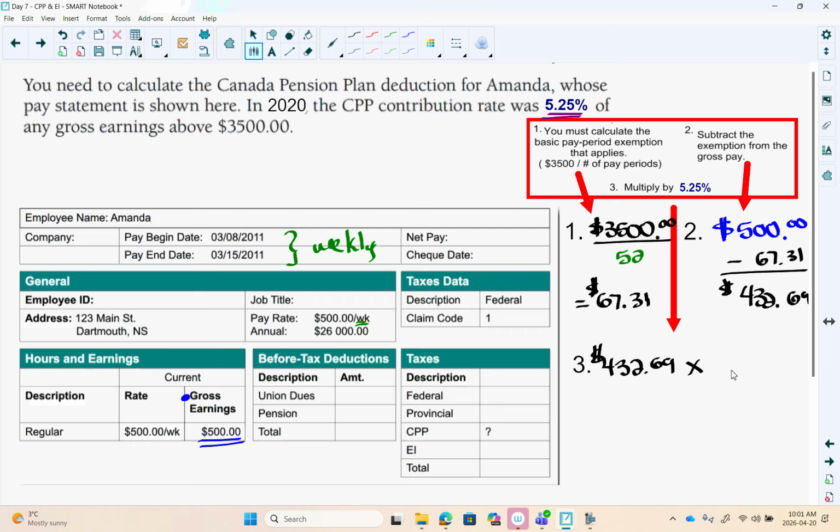So do I write 5.25%? What should I do with that percentage? Change it to a decimal. So I'm going to multiply it by 0.0525. And when I do that, this is what I end up for my final amount. $22.72, rounded to the nearest cent. And that right there, this amount, would go in this box right here. Okay? They're going to take $22.72. That's going to come off my check.